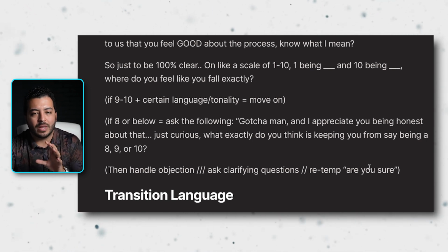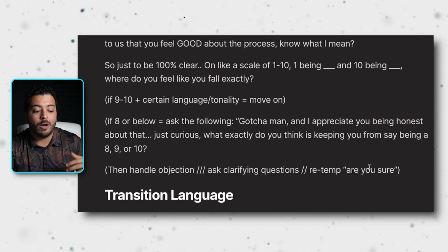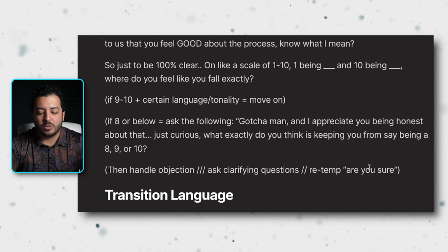And I'd say, okay, gotcha. So now where are we on a scale from 1 to 10? Oh, I'm at an 8. And then you get to a point where you can move on.